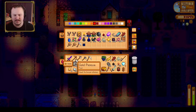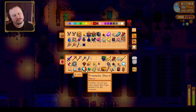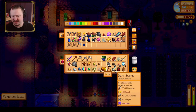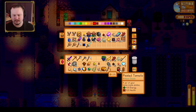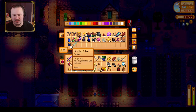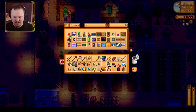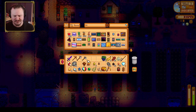Oh, gotta go close the chickens in. Yeah, close in the birds. I got a decorative lantern from somewhere, I don't know where. Oh, did you get a dark sword? What? I have a tempered broadsword. Okay, I don't know how much damage that does, but I put a dark sword in the red chest for you if you want it. You're going to get a note saying there's an item for you in the Lost and Found. You can just go ahead and ignore that.